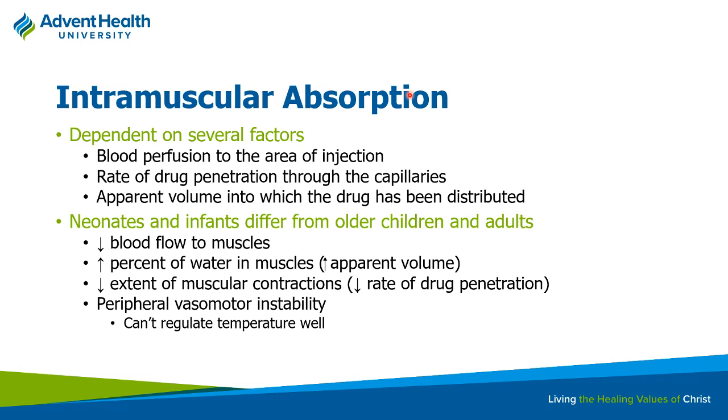So you want to think about blood perfusion to the area where things are being injected. You want to think about how well the drug can pass through those capillaries, and also the volume of distribution for these drugs. Especially with neonates, you want to think of them as big bags of water in a lot of cases. They have a very high volume of distribution for hydrophilic medications because they don't have a ton of muscle mass, and they have a high body water percentage.